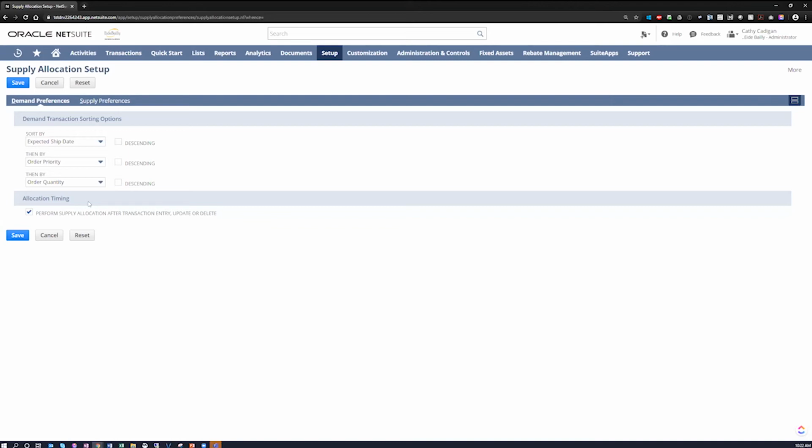If I set this preference to perform supply allocation after transaction entry, update, or deletion, then anytime you save a demand order, which if you remember is just a sales order or a transfer order, NetSuite's going to perform a new allocation calculation in real time for each order line. This calculation determines whether inventory supplies can meet the demand on the order by the supply required by date. And we'll take a look at that here in a second.